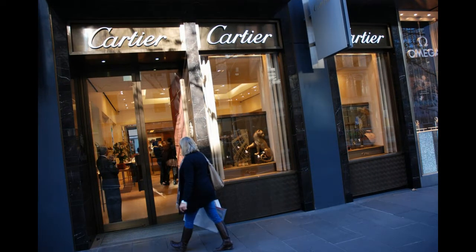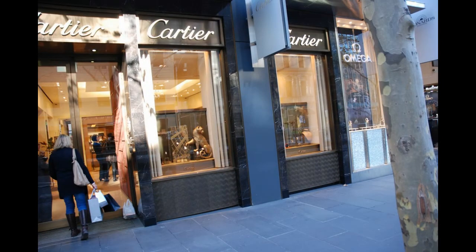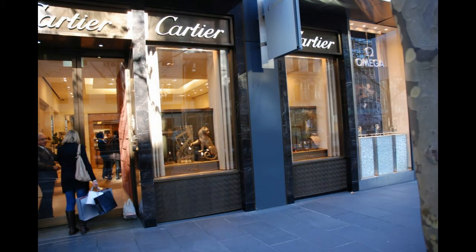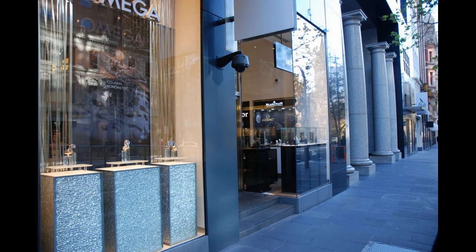They don't really let you take photos inside, which is a bit of a bummer, because I like to bring in-store photos, but the security guards act like jerks. They get funny. I mean, I don't know why. I'm an international celebrity basically, and they just get funny.